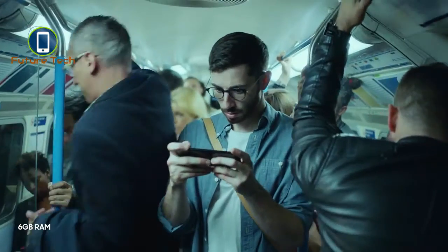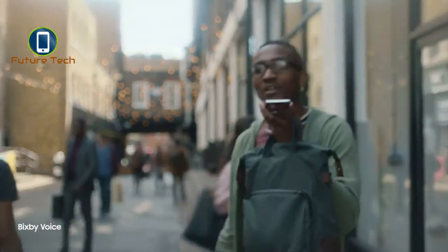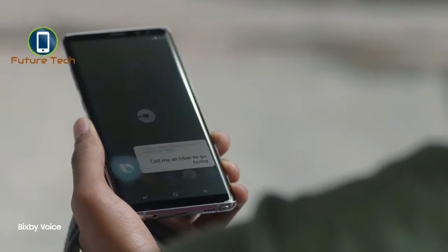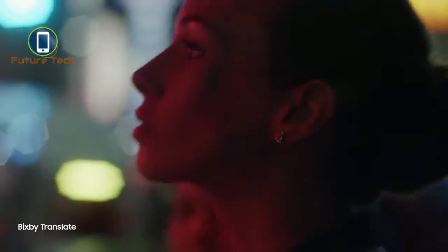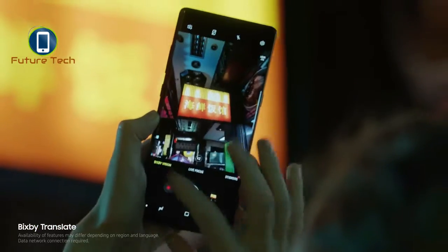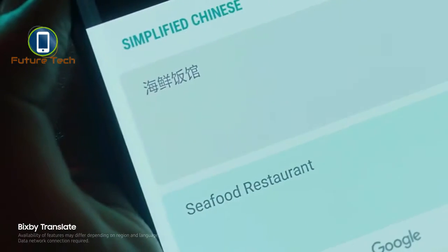No matter where, immerse yourself in every situation. Hey, Bixby, call me an Uber to go home. Bixby understands your commands. And it also translates and provides the information you need without typing a single word.